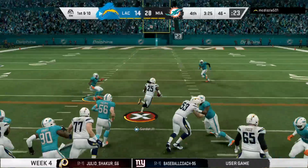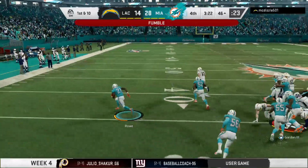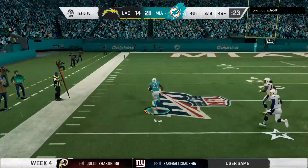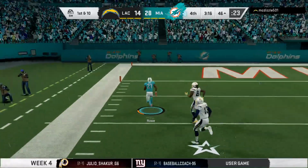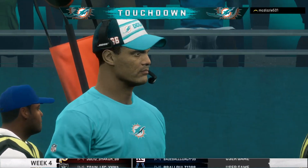Now Gordon on first down. And Gordon loses the football. It's loose. And this is picked up by the Dolphins. And nothing but daylight ahead. And he will take it in for a Dolphins touchdown.